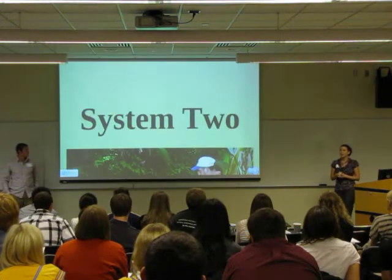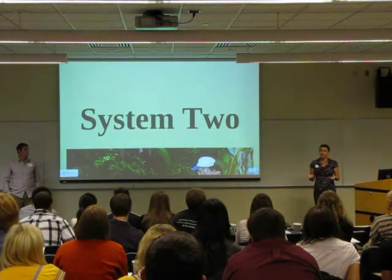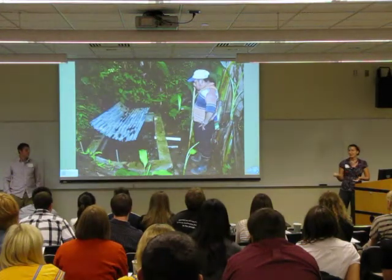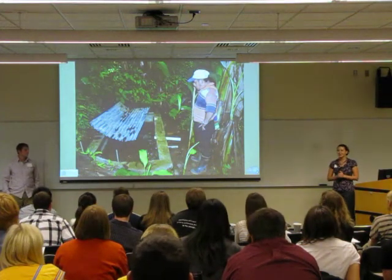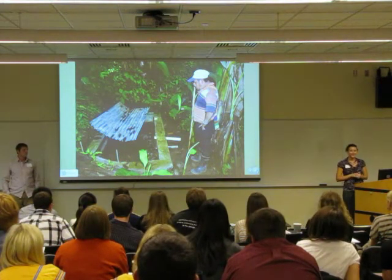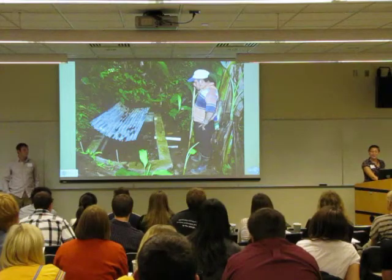System 2 evolved because System 1 could not serve all the houses in the community. This is Marco, who Steve mentioned earlier, and he took us around to all the water systems. This is his own spring box he built. It's not enclosed, as you can see, but it serves all the homes year-round, so he did quite a good job.